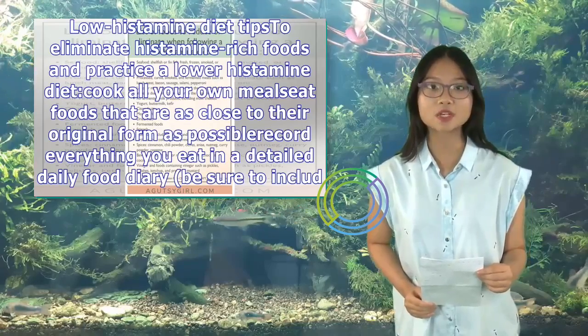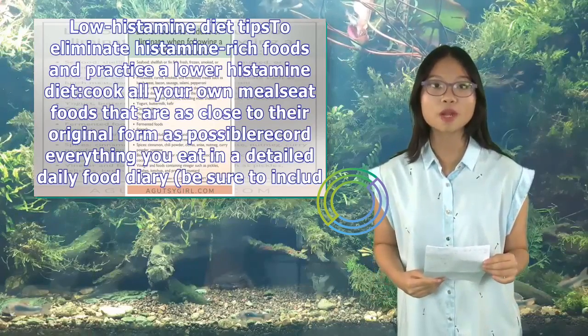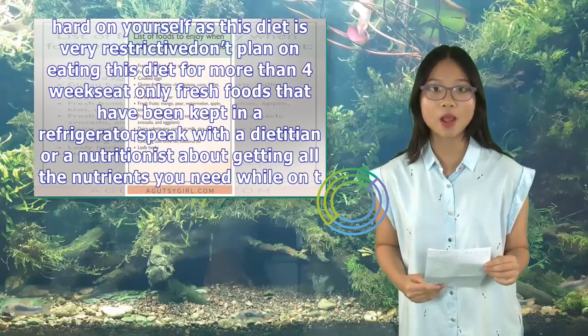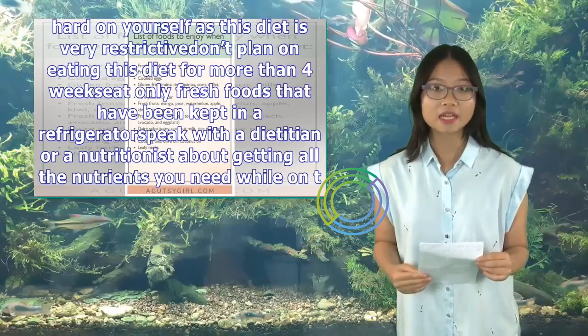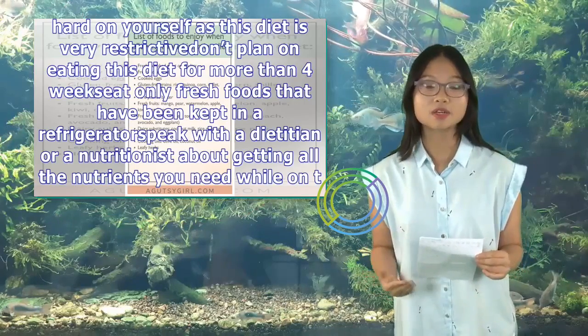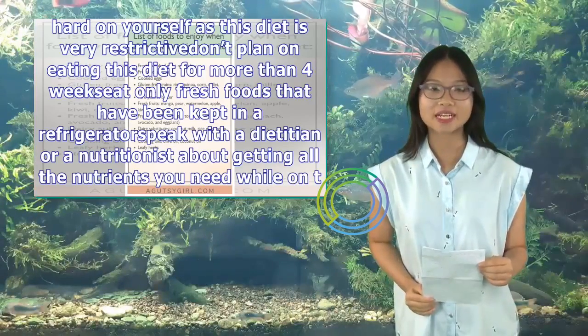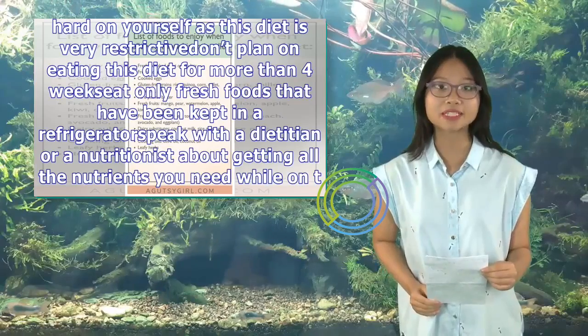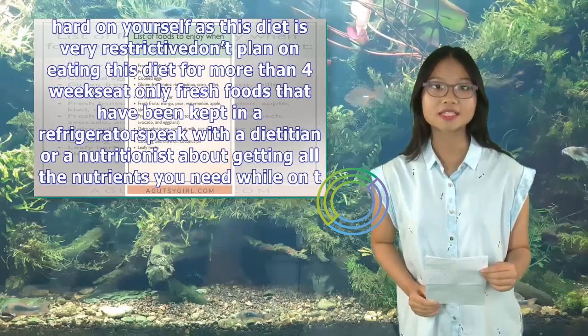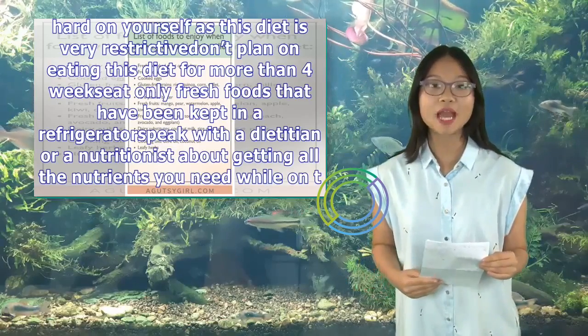Avoid junk food or anything highly processed. If there are numerous ingredients and the food item is ready to eat, don't be too hard on yourself, as this diet is very restrictive. Don't plan on eating this diet for more than 4 weeks. Eat only fresh foods that have been kept in a refrigerator. Speak with a dietitian or a nutritionist about getting all the nutrients you need while on this diet. Talk to your doctor about vitamin and mineral supplements. Consider DAO enzyme supplements, as well as vitamin B6, vitamin C, copper, and zinc.